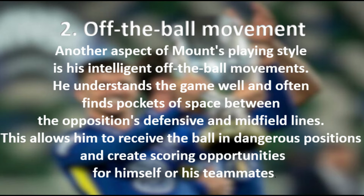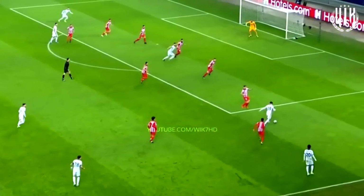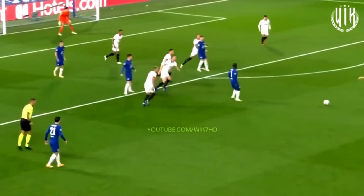Now, another key attribute of Mason Mount is his off the ball movement. Mason Mount has intelligent off the ball movement, understands the game well, and finds pockets of space in between the lines, and this allows him to receive the ball in dangerous positions and create scoring opportunities for himself and his teammates. In these clips, you can see how Mason Mount drops deep to receive the ball in space and create goal scoring chances for his teammates.